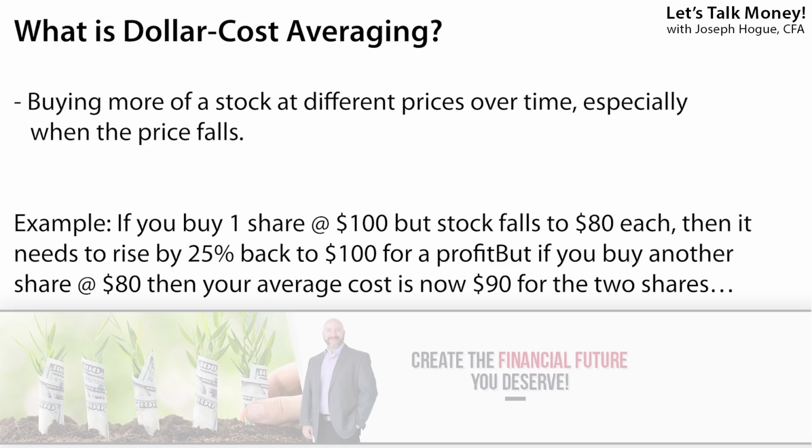So if you buy a stock at $100 a share, let's say, and you buy one share, then it falls to $80 each. Now, if you buy another share, you've invested a total of $180, and your average cost is $90 each. So instead of the shares having to get back to $100 for you to start making a return, it only needs to come up that 12% to the $90 each. And again, I do this with my stocks on the way up as well as the way down, just buying more shares every month so I'm building a position over time.